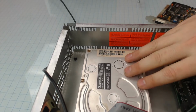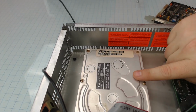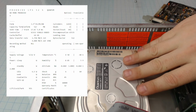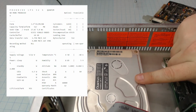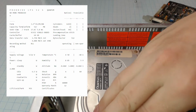This is the original hard drive shipped with the machine. It's a Quantum ProDrive LPS, model number 52S. That 52S stands for 52 megabytes, so this is a 52 megabyte hard drive. It has an access rate of less than 4 megabytes per second. It was probably a speed demon at the time it was manufactured. Again, it is an IDE drive.